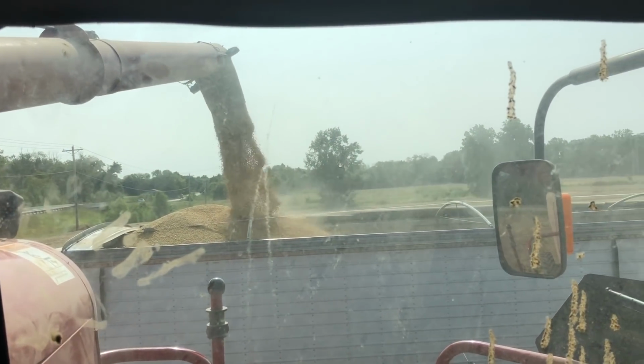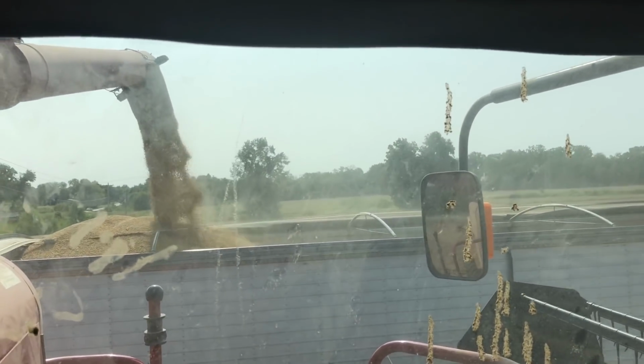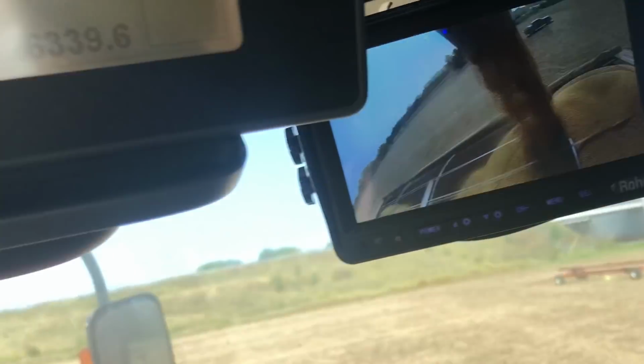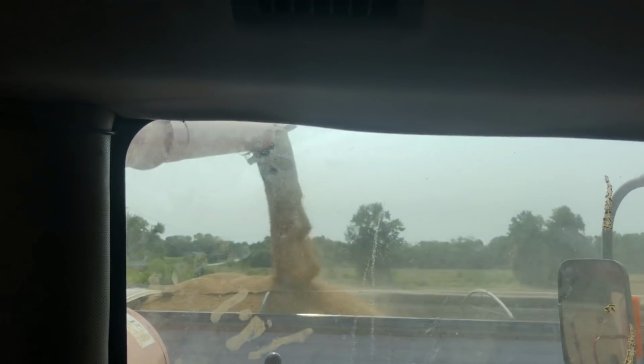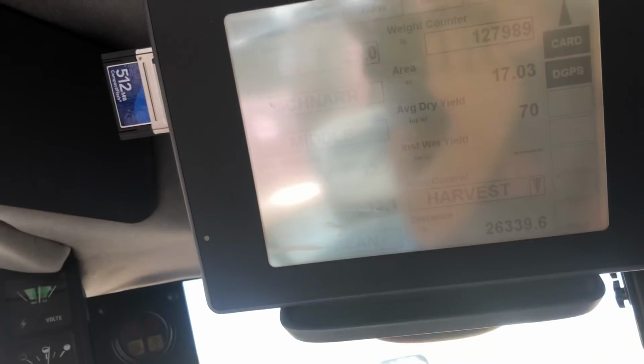It definitely wouldn't kill me to clean my windows. Probably need to do that before I really get rolling. They're dirty. But man, that camera's nice having on there. I mean, obviously I can see what I'm doing, but I can see how full the rest of the semi-trailer is, and that's kind of nice.